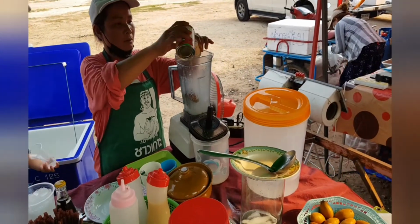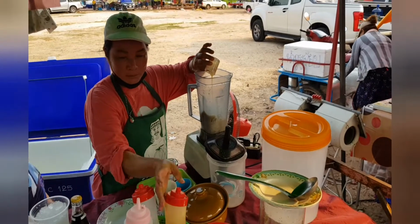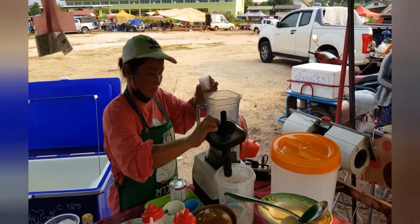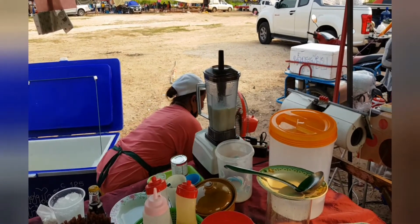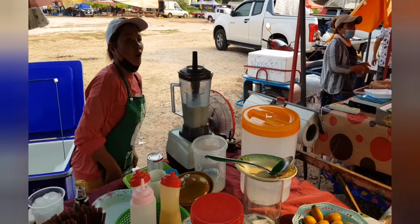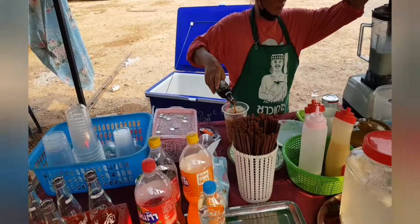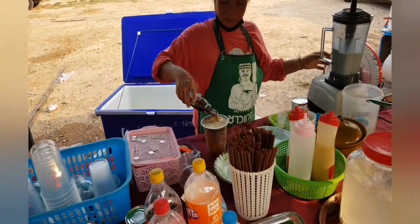Condensed milk, small milk, milk cream, sweet, oh very sweet. This is the milkshake, Thai milkshake, over there the Coca-Cola, very good, with ice.